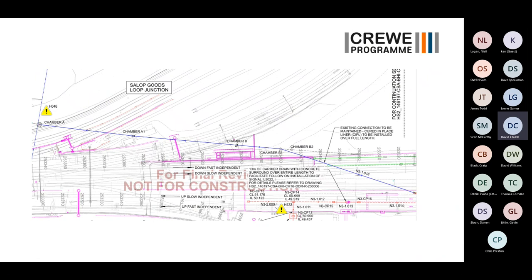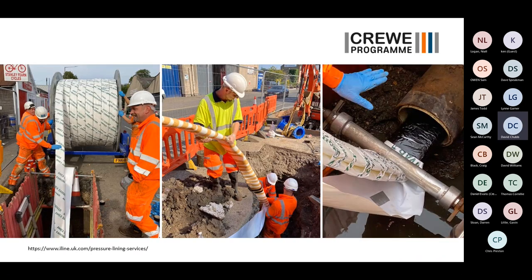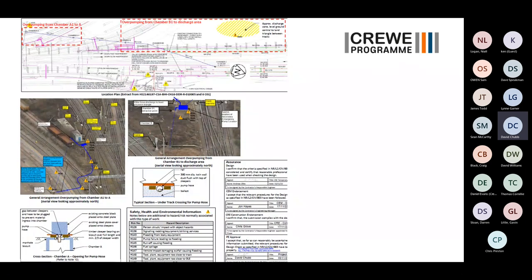So that's the liner of it, by the way. So that's what they do with the liner and all the rest of it. So what do we do about it? We put in a temporary works for drainage. I don't know anyone that's done that.